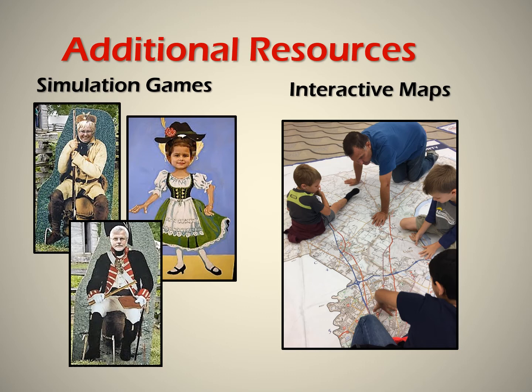They are available in our facility. And a word about our special giant maps. They are an interactive and fun means to have students become more spatially aware of our Kentuckiana area.